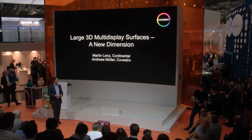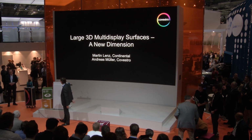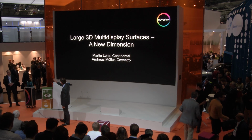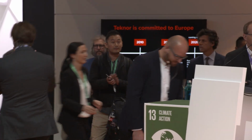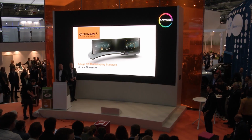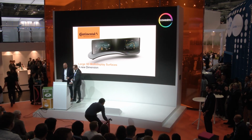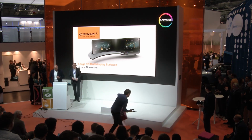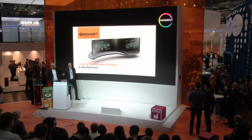Here are the two project leads from Continental. We welcome Martin Lenz, and from Covestro, Andreas Müller. Gentlemen, the stage is yours. Okay, thank you very much for your introduction, Carl. Andreas and I are very proud to present you today our project we have developed the last 2 years.